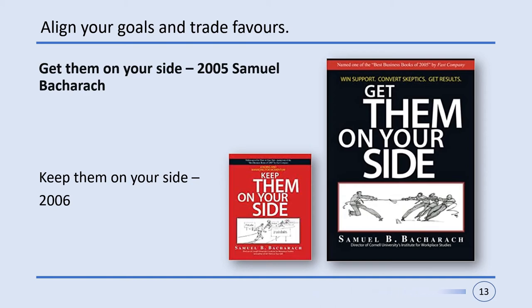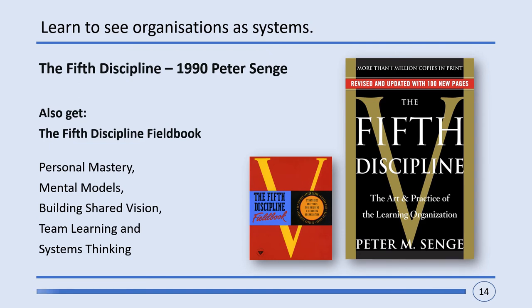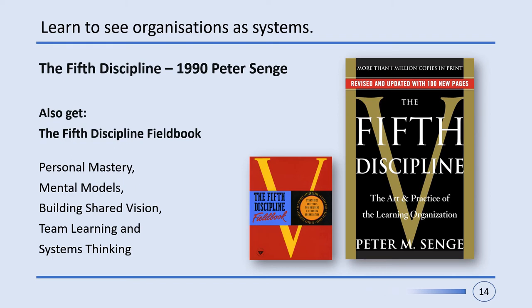The Fifth Discipline from 1990 lists the 5 things you need to master to be an effective organisation. The real gem here, though, is the systems thinking part. If you get used to modelling organisations as systems, then you can pick them apart and innovate by rebuilding them. The Field Book has some great activities to do with teams and is a must-buy.